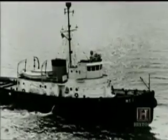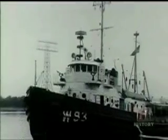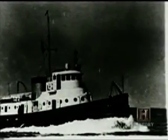Four of these vessels would be built in 1939. Their relatively short length allowed the ships to follow the winding leads and cracks in the ice, but they still had plenty of power to punch through when necessary. But Thiel's greatest contribution to icebreakers would come as the world spiraled into war.